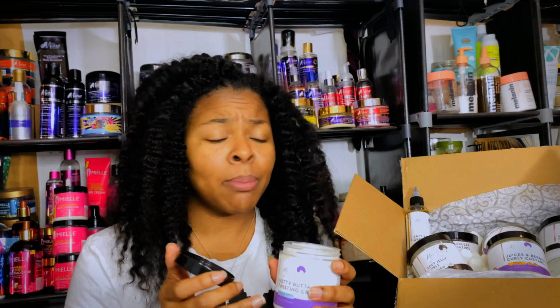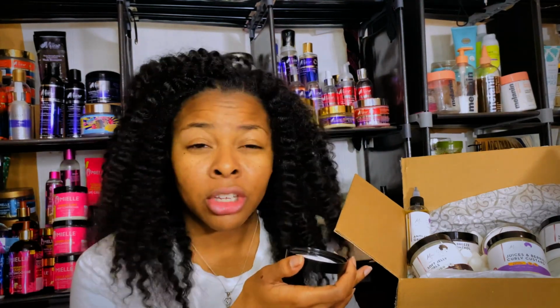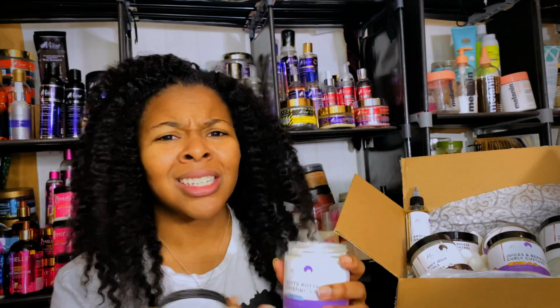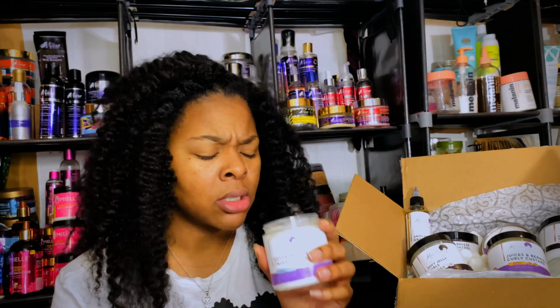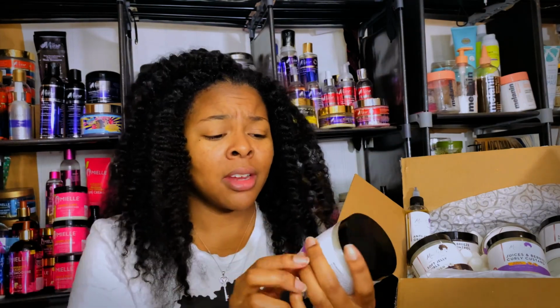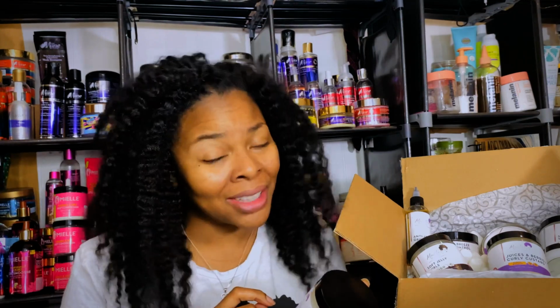Oh my goodness, this is definitely my favorite smell so far. This one and the Juice and Berries Curling Custard. I think I know what I'm going to be using today. This is such a strong, sweet, literally sweet, creamy, and nutty smell. That's exactly how it smells. It smells so good. You can tell that she took her time on these products, man. This smells really good, and this is, again, Momo's Natural Hair Really Rocks.